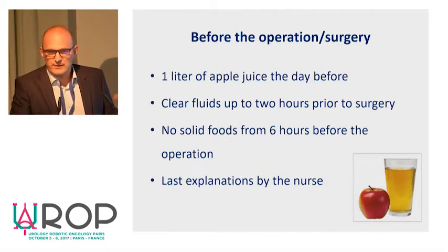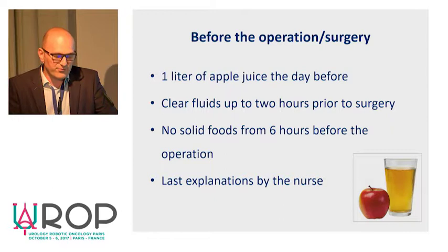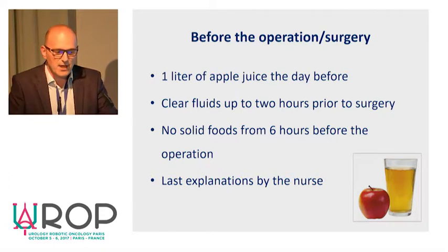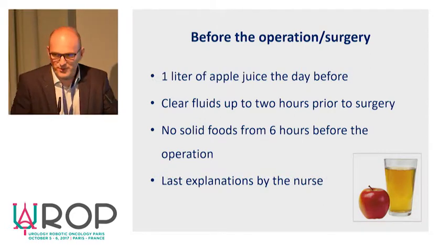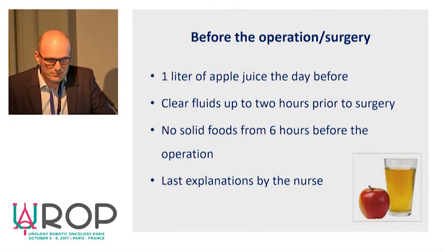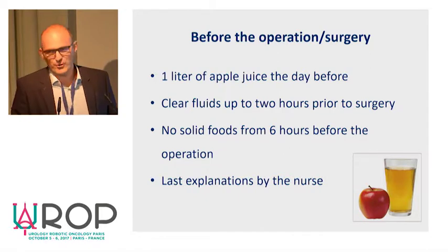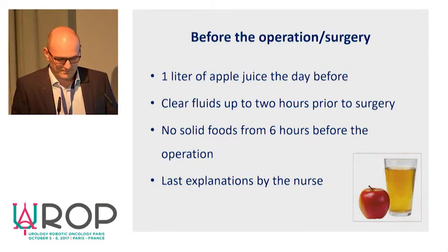Before the surgery, the day before, they have to drink 1 liter of apple juice, and on the day of surgery, they can have clear fluids up to 2 hours prior to surgery. Of course, no solid foods from 6 hours before the operation, and our nurse will give last explanations. The most important is to give explanations again and again and again.